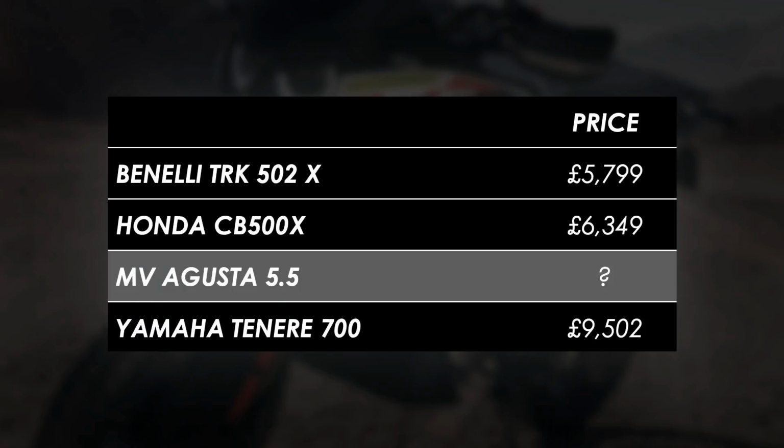Hopefully not too much more though, because once you get to 8 or 9,000, there are some very tempting and more powerful bikes on offer, like the Tenere 700. But the main course in this two-wheel meal is undoubtedly the 9.5.